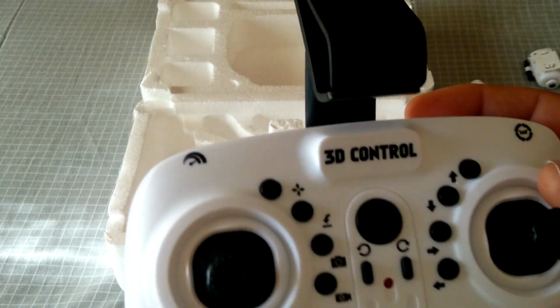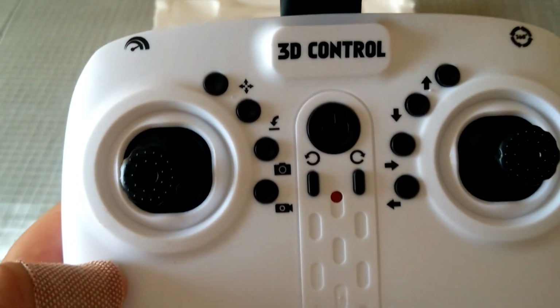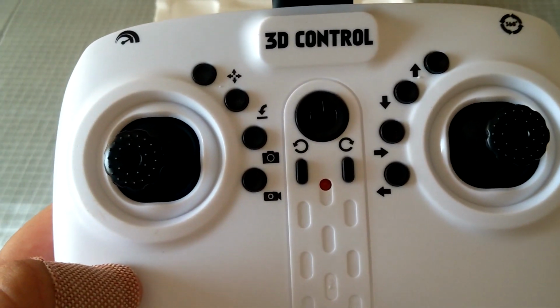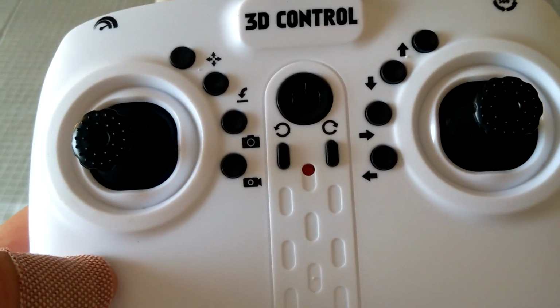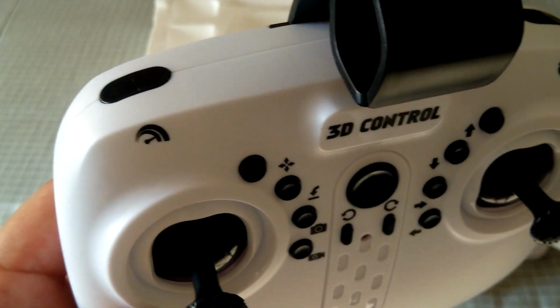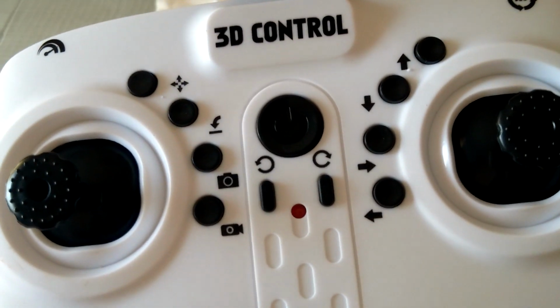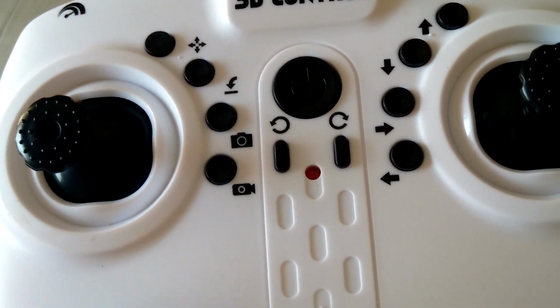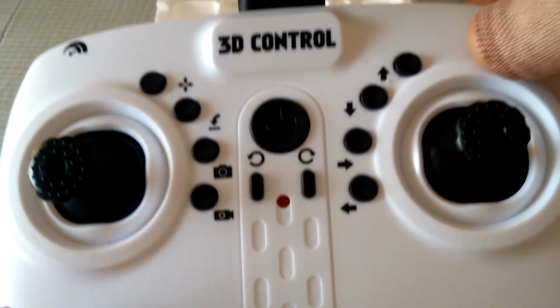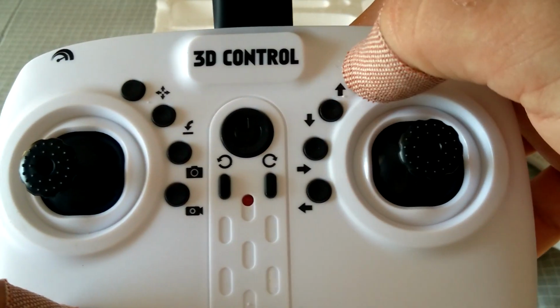Now it says 3D control on this transmitter, and it's actually labeled, guys. So it even states it on the actual controller itself, which is good. So you've got the speed dial, like I mentioned, 360 flip-flop mode, and you've got your headless and 1 key return, photo, video. And as you can see, all these arrows here, like I just mentioned a minute ago, are all for your trimmers to trim it up nicely.